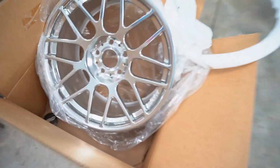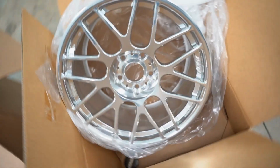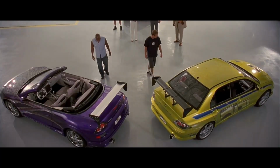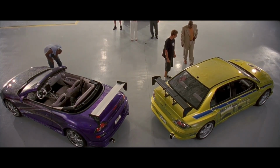Woo! You can either play bling bling. Every time I come around your city, bling bling. Or you guys can play the Fast and Furious song whenever Tyrese is picking up the Eclipse. Damn. Where y'all confiscate these rims from, man?